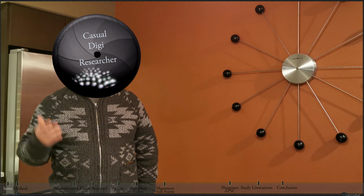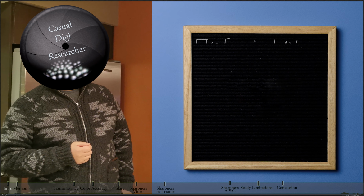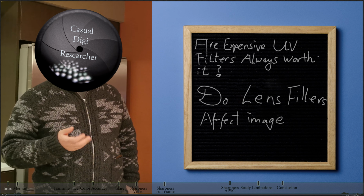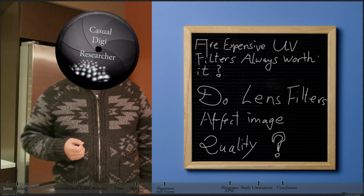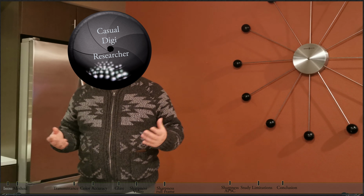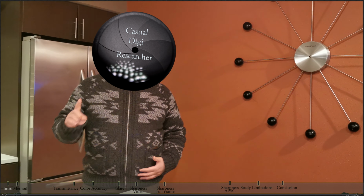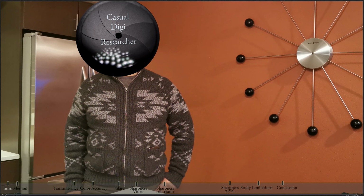Our first research question is: do you need an expensive UV filter for your camera lenses? And does a lens filter affect your camera quality? Some professionals say no, a lens filter won't affect your image quality. But wait, don't take their answer yet. Let's find it out ourselves.